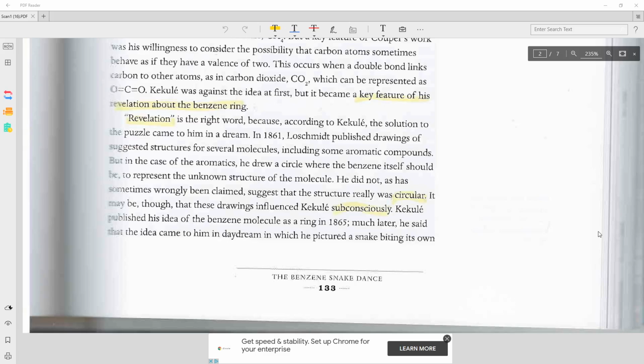Revelation, quote unquote, is a right word because, according to Kekulé, the solution to the puzzle came to him in a dream. In 1861, Loschmidt published drawings of suggested structures for several molecules, including some aromatic compounds. But in the case of the aromatics, he drew a circle where the benzene itself should be, to represent the unknown structure of the molecule. He did not, as has sometimes wrongly been claimed, suggest that the structure really was circular. It may be, though, that these drawings influenced Kekulé subconsciously.